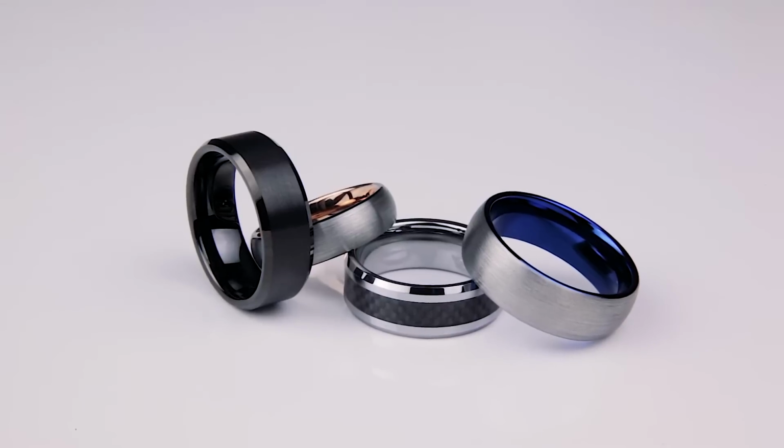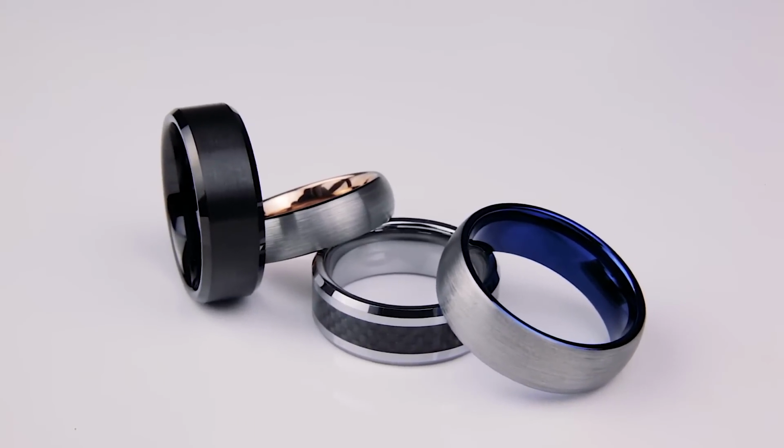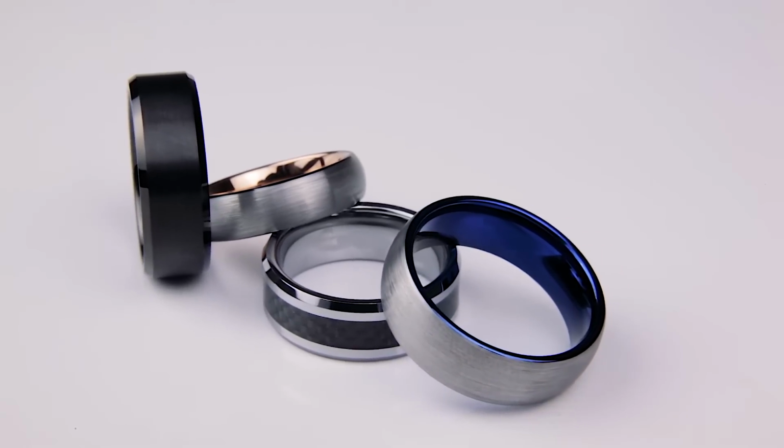Another thing is that you can get it in a variety of colors. You can add different properties to it, different alloys, and all of a sudden, when you add those different metals, you get different colors. And this is a thing that people really like about this, that you're able to get something that's going to maintain its shape, isn't going to need a lot of polishing, it's going to be resistant to scratching, and overall is just going to be a great ring material.